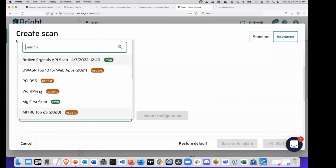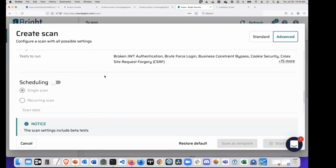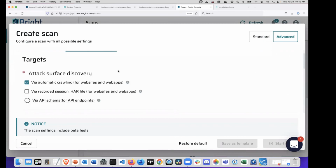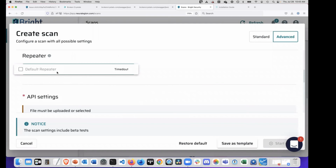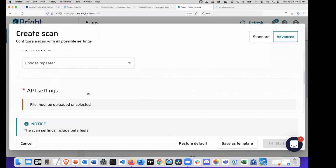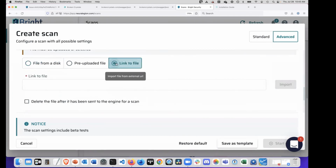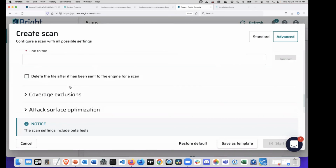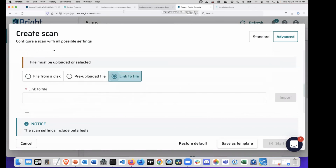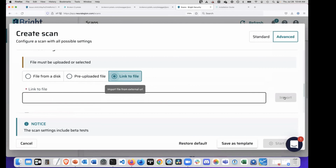So I'm going to choose API, and I'm going to import the configuration. That's going to take a second. I'm going to come up here to targets, and then I'm going to choose API, choose repeater, default repeater. Oh, it's timed out, but that's fine. What we want to do is we would link to a file, and then we would open it with our API definition file thing. So let me just go over here. We're going to take this. I'm going to highlight it. I'm going to come back here. I'm going to link to a file. I'm going to import it.